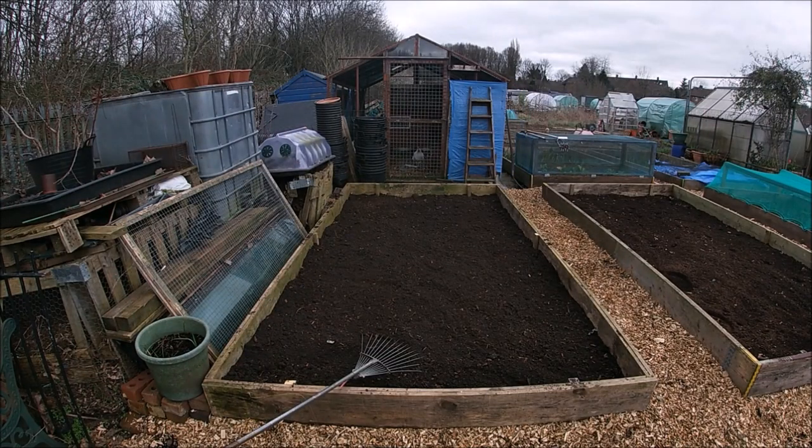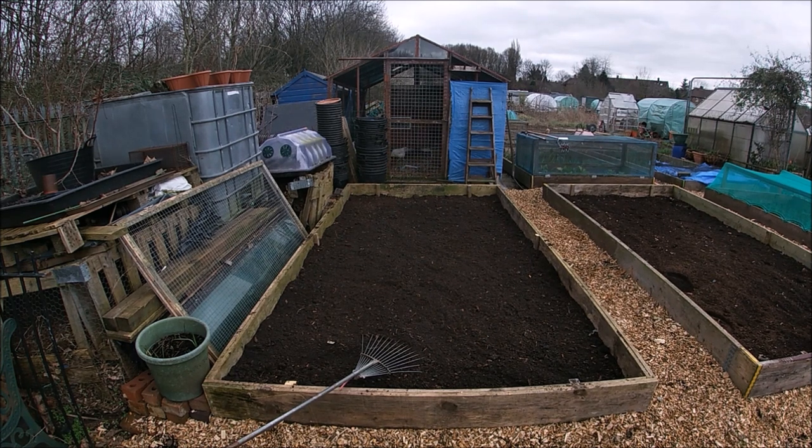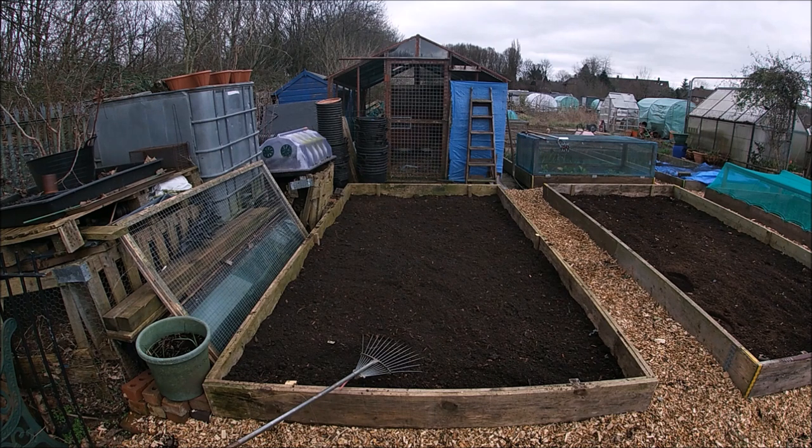Well, guys, there we go. 10 buckets of chicken manure been put into that bed. They're about 3-4 inches deep, maybe a bit more. We'll leave that like that now for another couple of weeks, then we'll stick a tiller through it and fluff it right up, and that will be absolutely awesome.